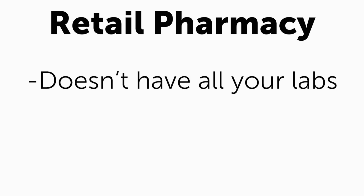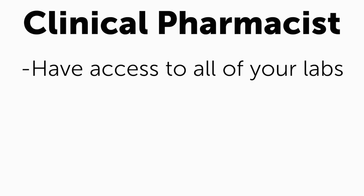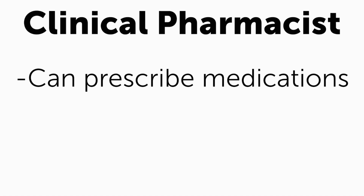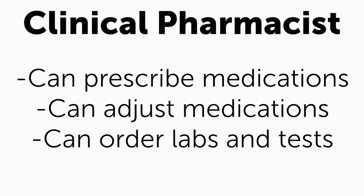The difference between a retail pharmacist that you would find in one of our pharmacies versus a clinical pharmacist is that the retail pharmacy doesn't have all of your labs. They don't have the full picture of your medical care. A clinical pharmacist has access to all your labs, everything that your primary care physician or nurse practitioner has. A clinical pharmacist can also prescribe medications under your primary care team, and we can adjust those to maximize therapy and results that we see. We can also order labs and tests and things like that, whereas a pharmacist on the retail side is unable to do those things.